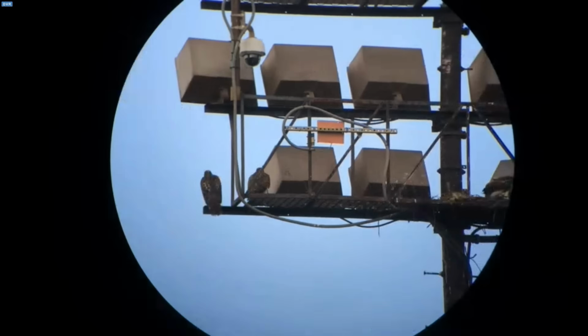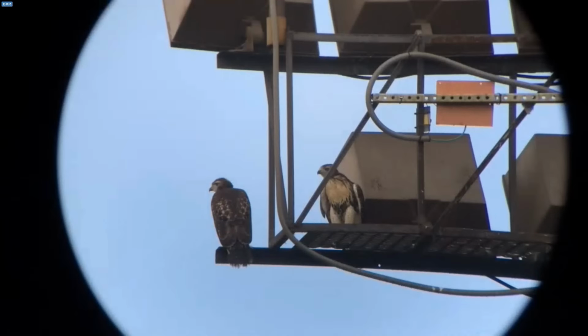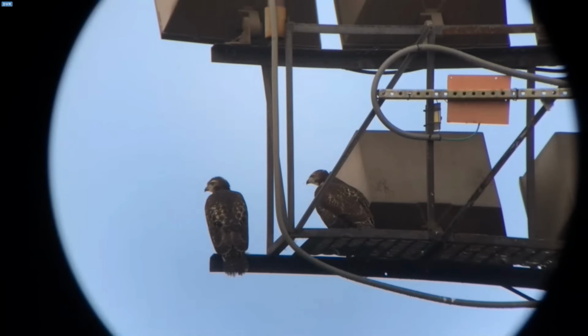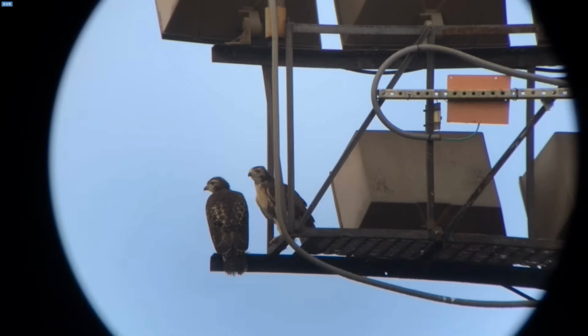Yeah, finally we have all three of them in the same picture. Now I've got chick coming over to the fledge ledge, chick, and whatever you do, don't spread your wings. Okay. Now comes the moment. Will one of them knock the other one off the fledge ledge or the end of the platform?